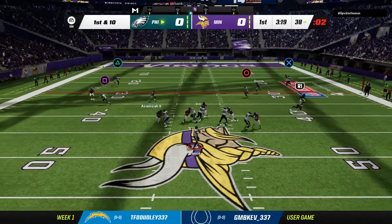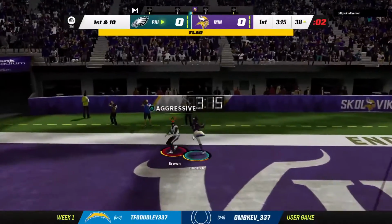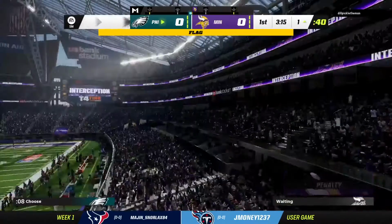Here's Lance to throw it towards the end zone for Brown. And it'll be intercepted. Andrew Booth picks it off.